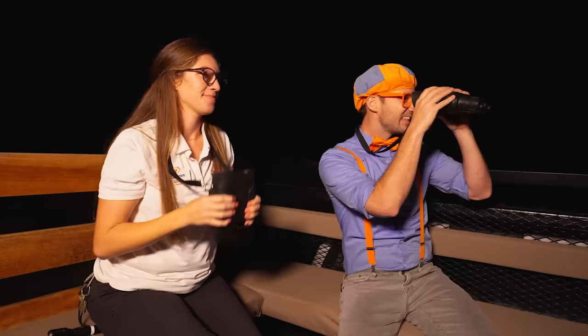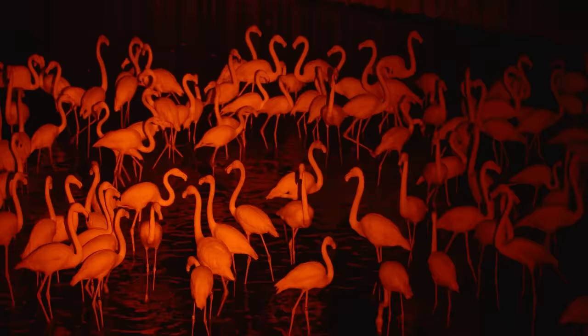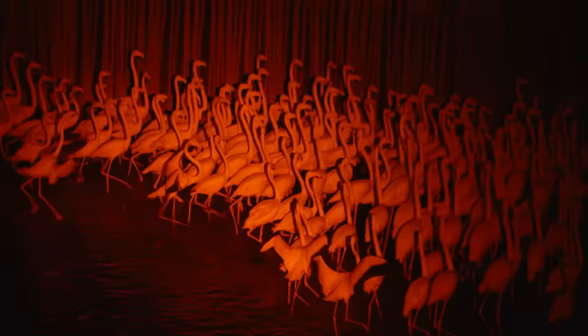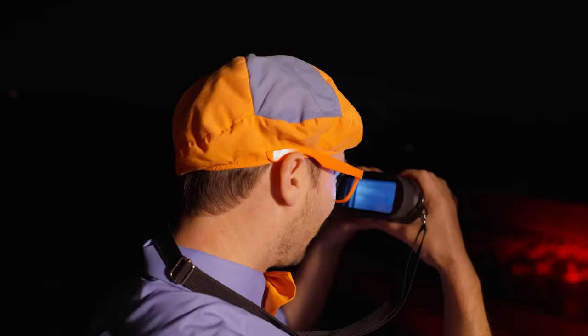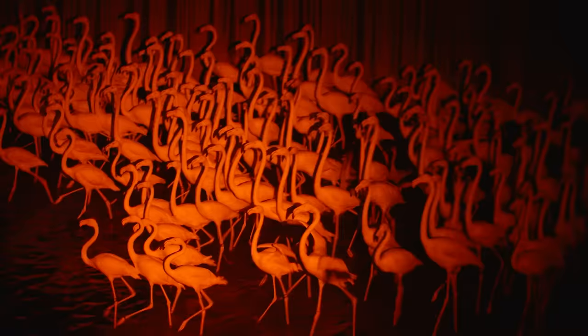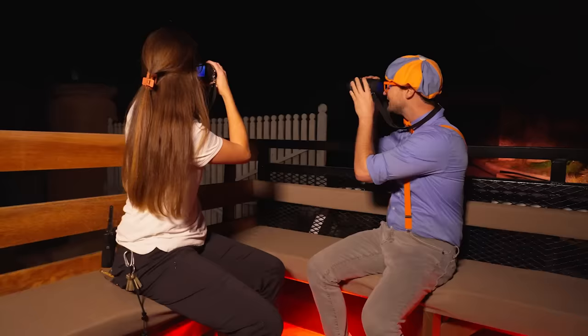Oh, they're so cute. Look at them. Wow, this is so cool, being able to see these flamingos at nighttime. Wow. Look at all the flamingos. Whoa. Whoa, now they're all running. Whoa, they're very active at night. Whoa, this is so much fun.